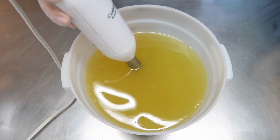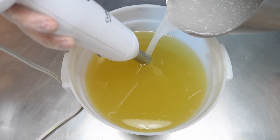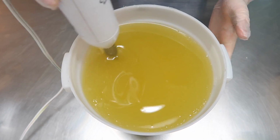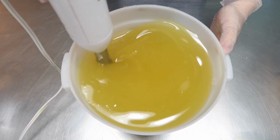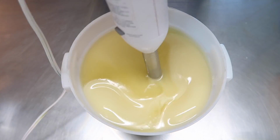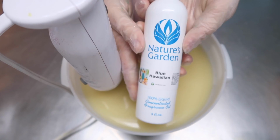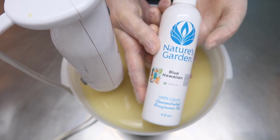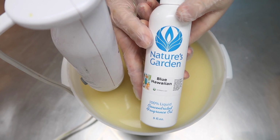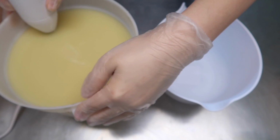We're going to begin by adding our lye water solution into our oils, pouring down the stick blender if that really helps at all. And now we're going to mix on high until everything is incorporated and we have reached a light trace. The fragrance oil I am using today is Blue Hawaiian from Nature's Garden. This is a fantastic summer fragrance. But before I add that in, I'm going to split off this batch.